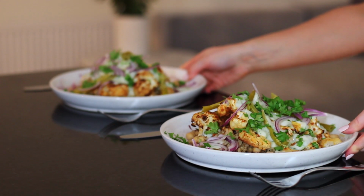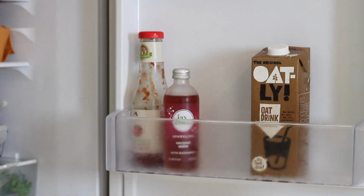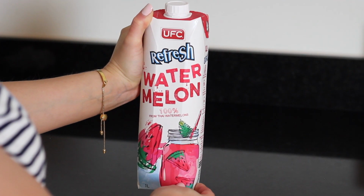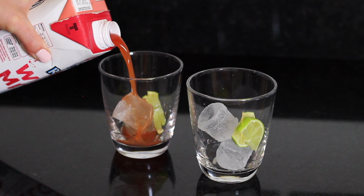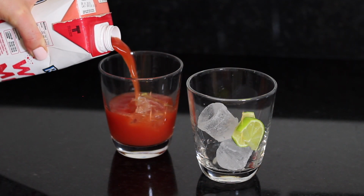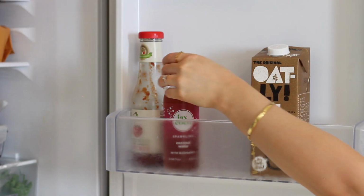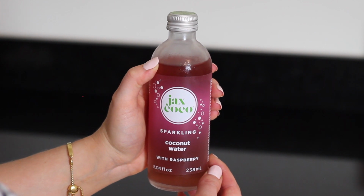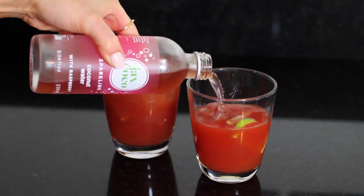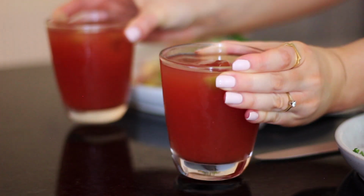I made a cool drink to go with it, so I took Coconut Merchant's Refresh watermelon juice. I added some ice to our glasses, then a few slices of lime. I then poured in the watermelon juice, which is so tasty, and I also took a bottle of this Jack's KoKo sparkling coconut water with raspberry. I've never had anything like this before, but it's so refreshing. I poured that in too and squeezed in more lime, and then I gave it a stir.